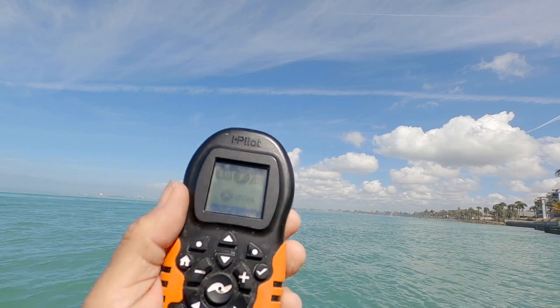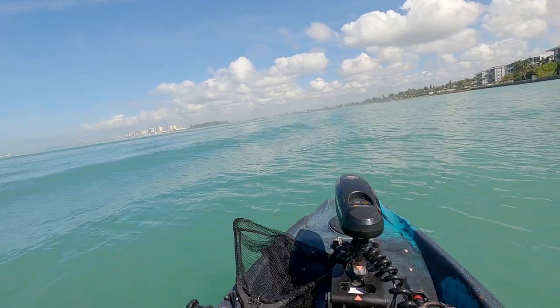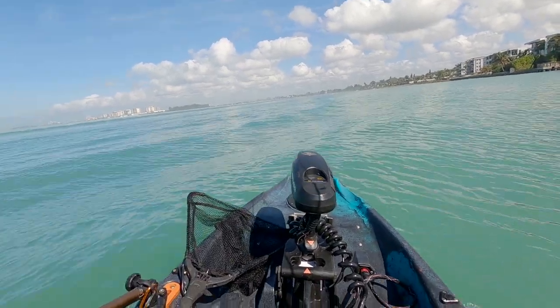All right, well, let's get back on it. I'm going with the current, 4.2 miles an hour. Big waves, no problem for the autopilot 120.